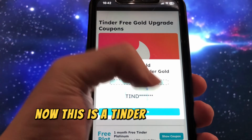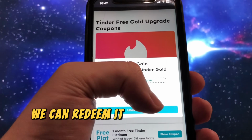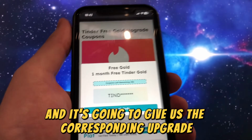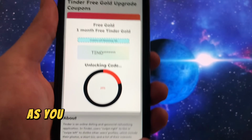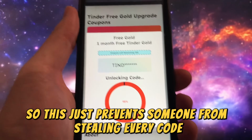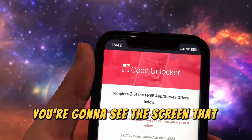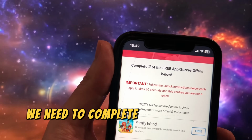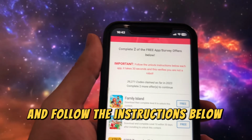Now this is a Tinder promo code that we need to unlock, and once we unlock the code we can redeem it in the Tinder app or on the website, and it's going to give us the corresponding upgrade. So click unlock code. Now the reason we need to actually unlock these codes, as you can imagine, these are pretty valuable, so this just prevents someone from stealing every code. And now you're going to see this screen that says code unlocker, and basically we need to follow these instructions. We need to complete 2 of the free app/survey offers below and follow the instructions below each of them.